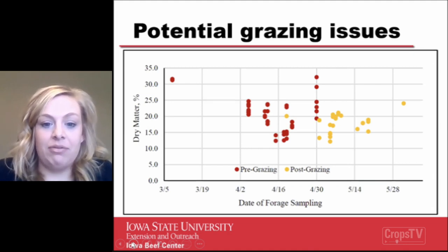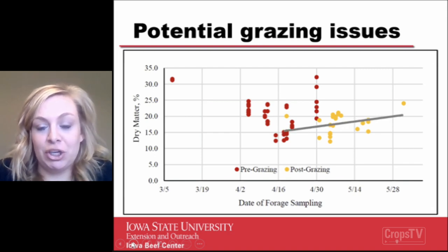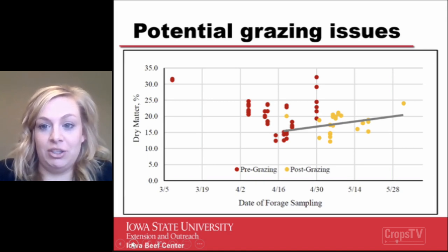This is a summary of our forage samples that were taken over 5 years on our research project that I've mentioned. And I just want to point out what we were seeing for values. Those in red would be our pre-grazing, and those in yellow would be the post-grazing. Obviously, as that plant matures and we go over time, we start to see a little bit of an increase in that dry matter content, but there's not a whole lot of change there.